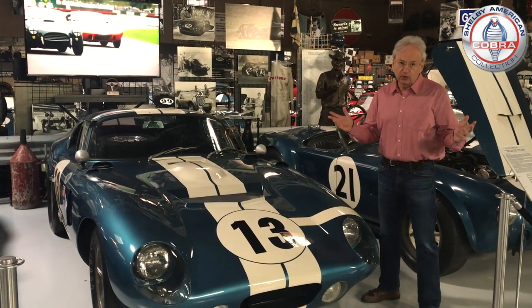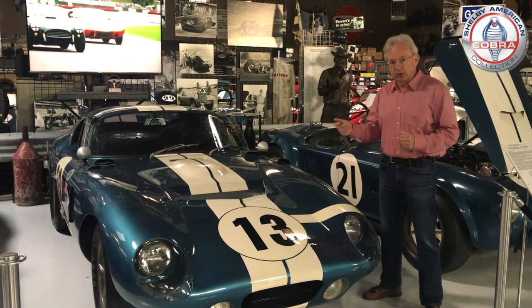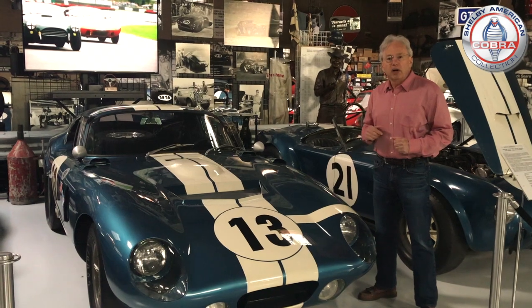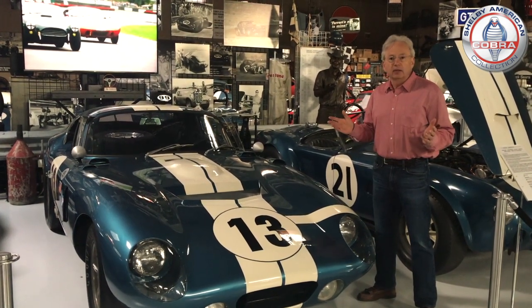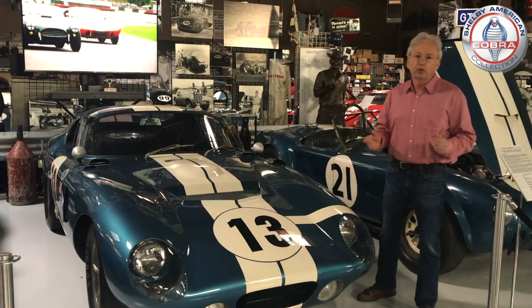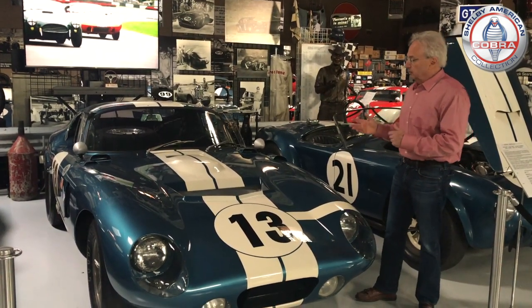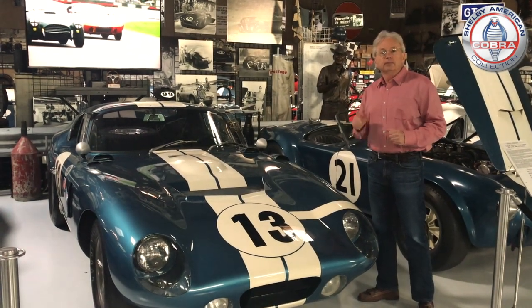Next up is this 1964 Cobra Daytona Coupe CSX 2299, which is the most significant of the 6 Daytona Coupes, having won Le Mans, Daytona, and Sebring. And Dan's connection with this car is he and Bob Bondurant in 1964 won the GT class at Le Mans. They almost won overall. They actually came in 4th overall. Had an overheating problem, oil cooler leak.